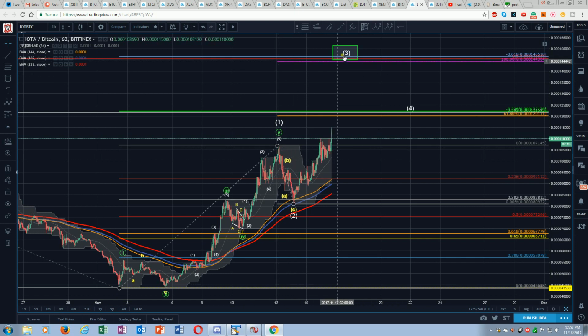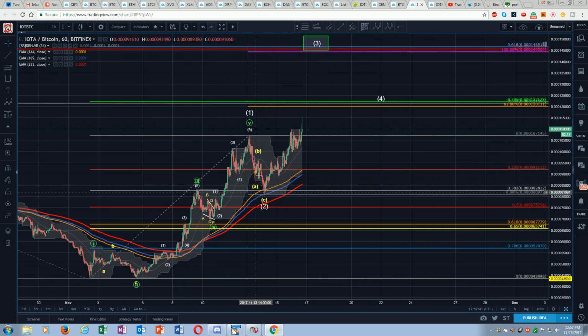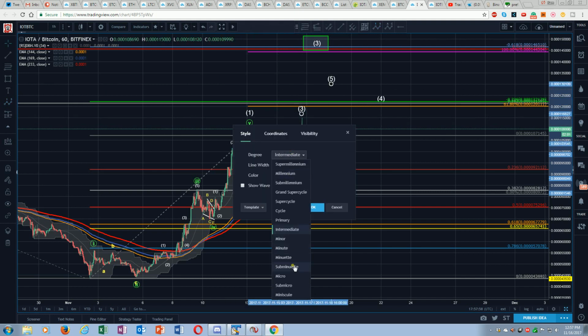So if that's my 3, now I know to be expecting subdivision, just like we had into this third. I'm expecting subdivision to give me a 5-wave count. So you can see the subdivision already starting here. I'm going to take that to a smaller degree, of course. So let me take that down. Let's go to minuet. That'll work.